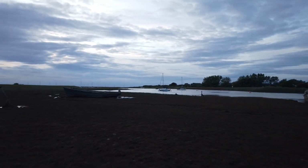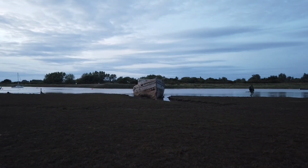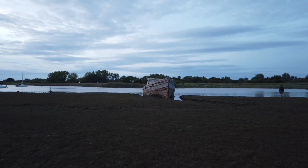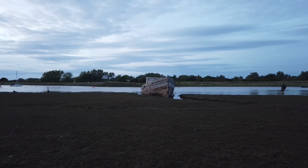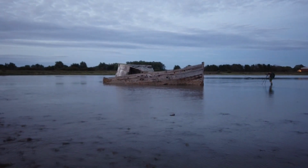Hopefully we can keep a bit of light to do some slow exposures and be able to get a focus and pick out the detail in the boat. So taking a few pre-test shots anyway. There is the incoming tide. Just how fast is that coming in? Now fully up around that boat.